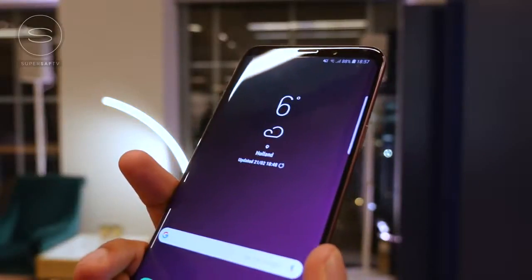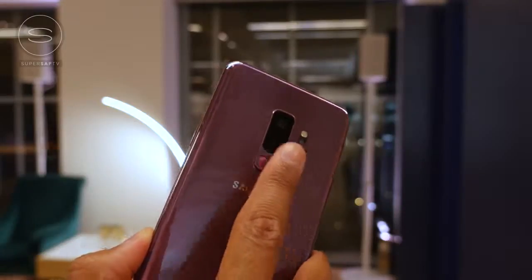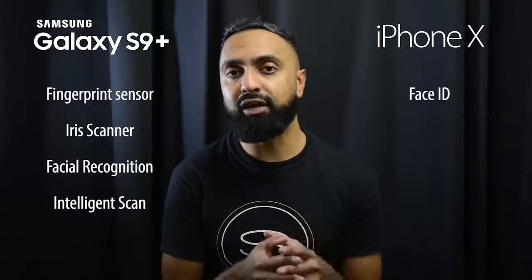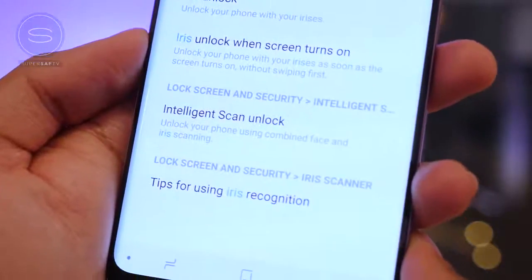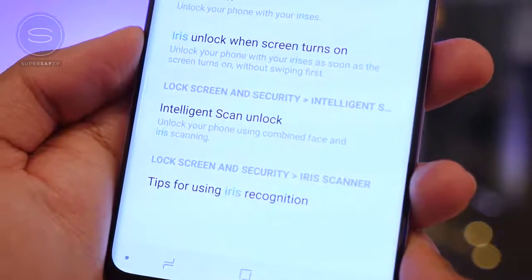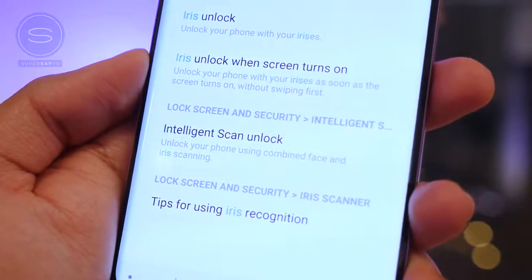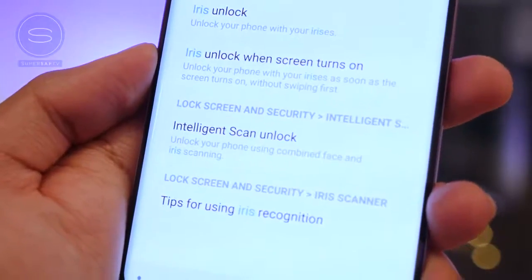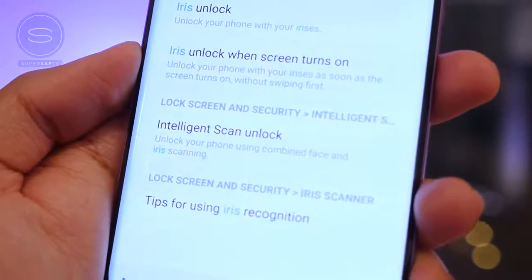You've also got an iris scanner, which we had last year, as well as facial recognition, although the facial recognition is not as advanced as Face ID on the iPhone 10. But you do have something called intelligent scan. Now this is where it's going to use the iris scanner as well as facial recognition in combination to give you more security. So it is nice to have multiple options to unlock on the S9 Plus.